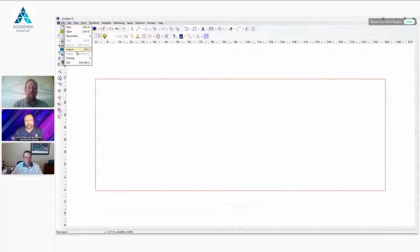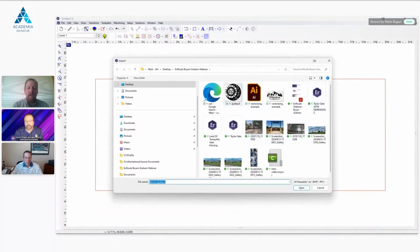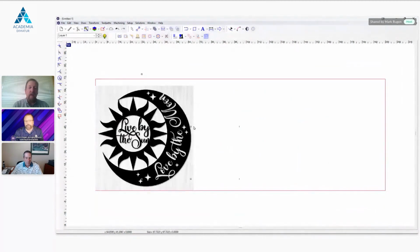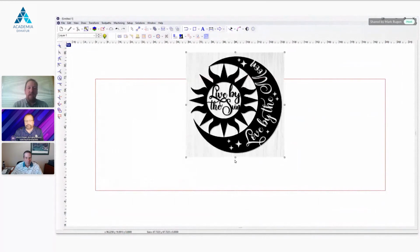My two, I think, most important tools are snaps and the guidelines. And we spend some time, if you're drawing your own stuff, EnRoute really has the tools to make that easy.